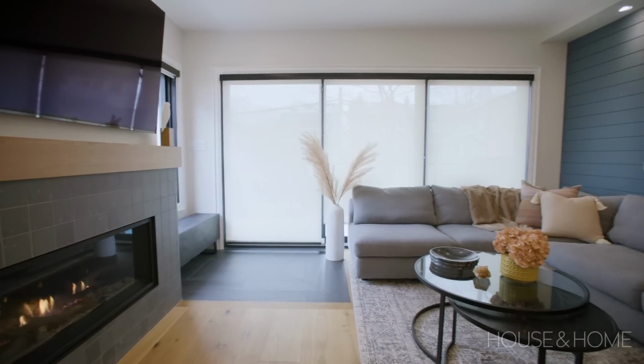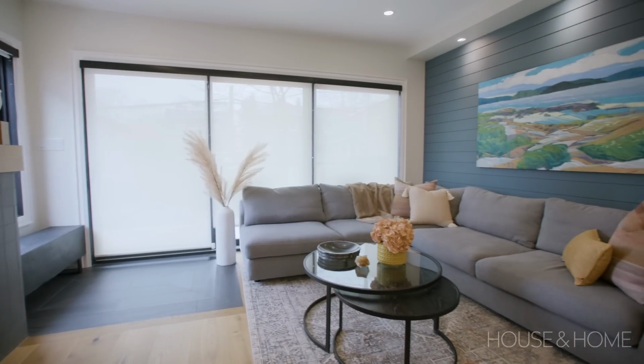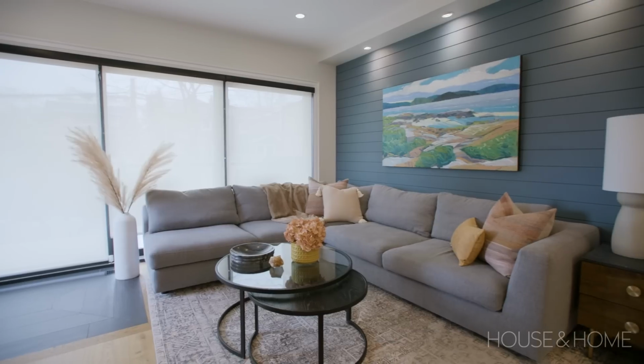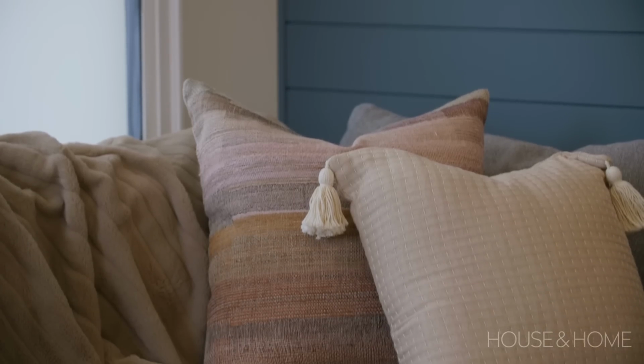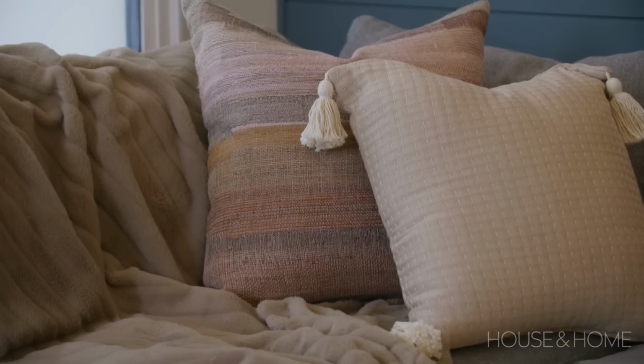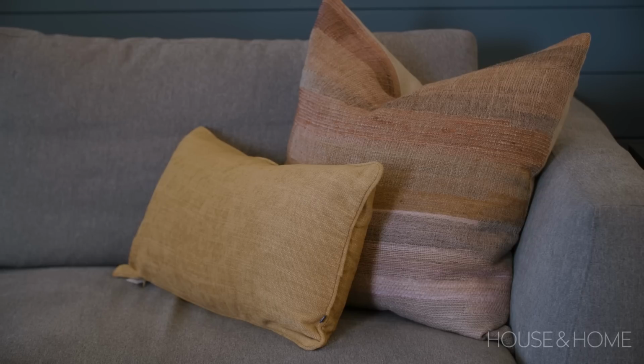For the family room at the back of the house, we wanted to create a cozy feeling. It is an addition, so we have added on some extra space. We were able to incorporate a gas burning fireplace, as well as a lot of seating for movie nights, friends coming to hang out, things like that.